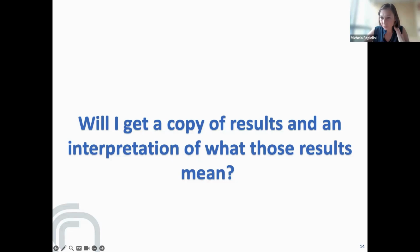Yes, but usually for these studies, it's difficult to give an interpretation from one individual subject, as you need to have collected everybody and then publish the work. So it's not that I will have my recording and that will be immediately translated. This is for the bigger picture of establishing the biomarker. Okay, thank you.